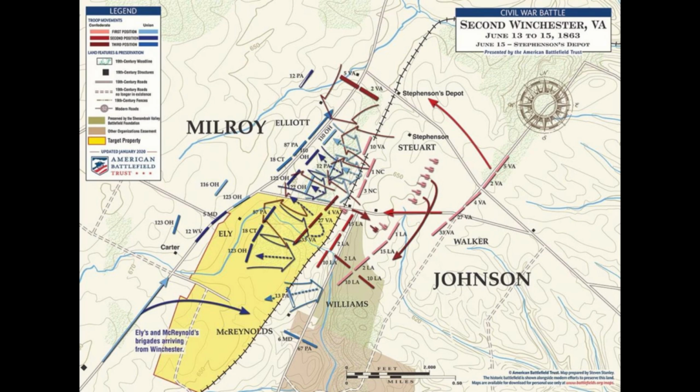Medals of Honor. During the Battle of Winchester, second one, 2 Union enlisted men and 1 officer received the Medal of Honor for their actions. 2nd Lieutenant James Durham from the 12th West Virginia Infantry, musician John T. Patterson from the 122nd Ohio Infantry, and Private Elbridge Robinson, also from the 122nd Ohio Infantry.